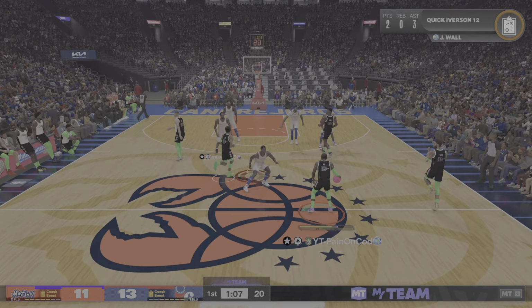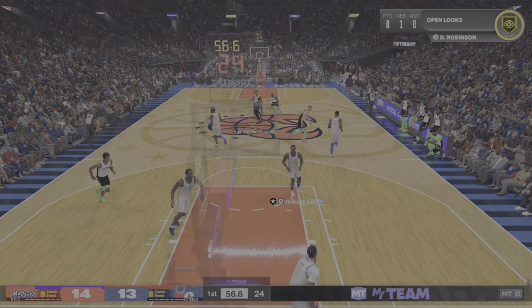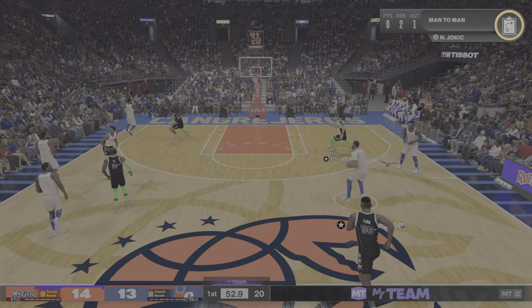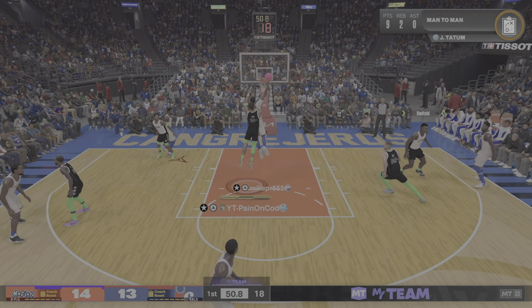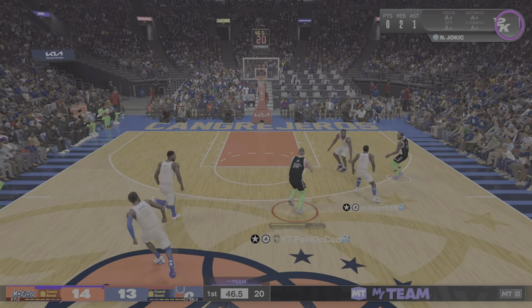Pass to Tatum. Latrey. Right side, Kobe. Buries the long range jumper, and showing the range there. Bryant is confident pulling from deep. And it's Davis missing. The Stars with the lead.